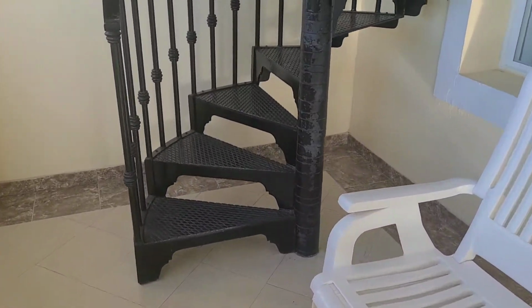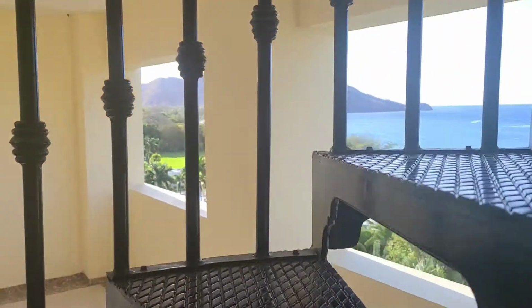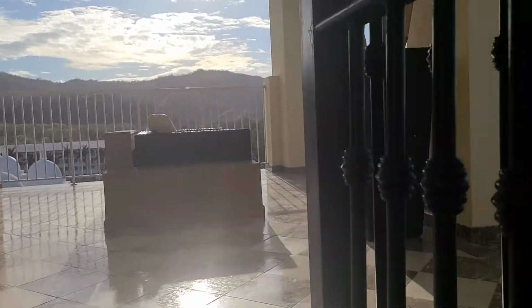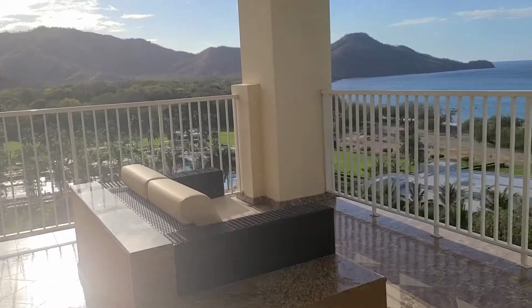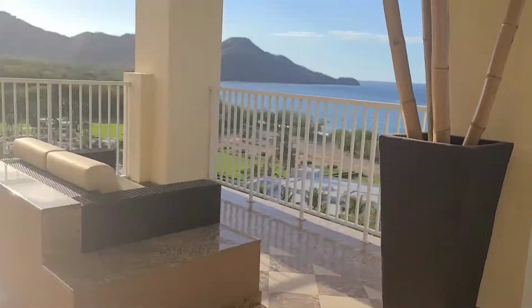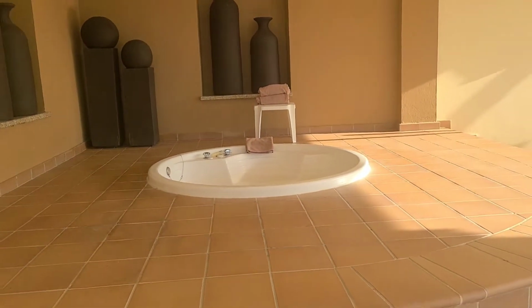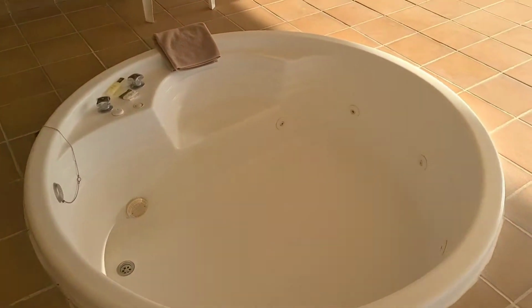We got some stairs. Let's go up these spiral staircases. Y'all, look at this. Got a sitting area. Ooh. And look at this, y'all. We have a jacuzzi, another one. Another jacuzzi up here. Y'all, this is incredible.